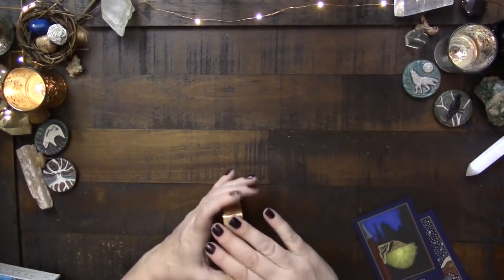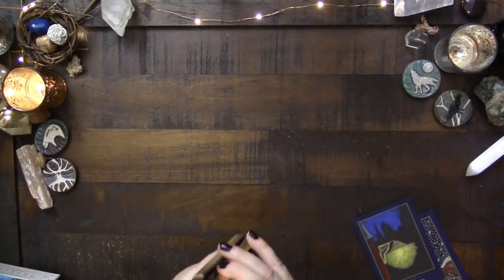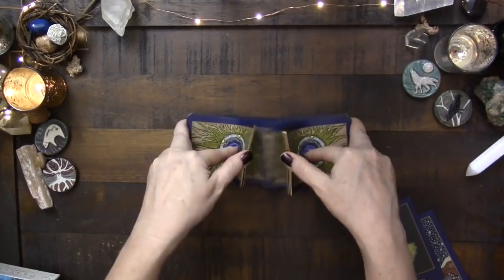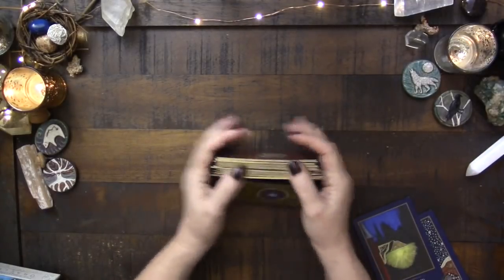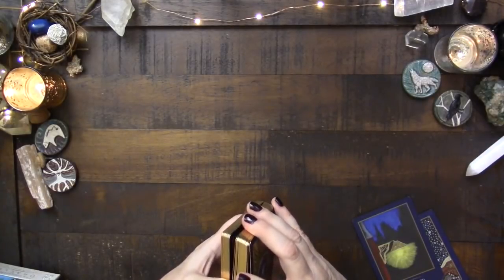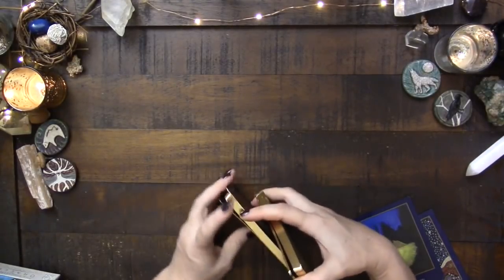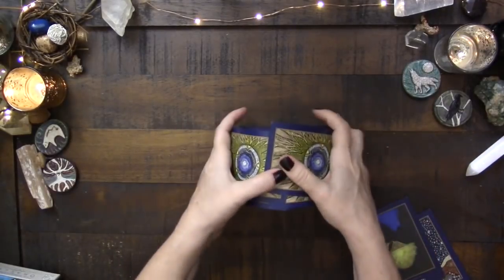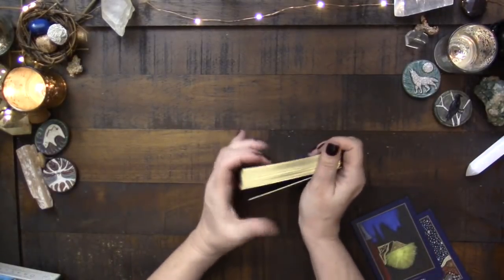Again, I'm going to leave that out for a minute because I want to take a picture and just see how they shuffle. Wonderful, as does my other deck. The other one shuffles well, but you have that beautiful swish, I'm sure when I get to that part, of matte cardstock, which is lovely. You can see that bridge is really beautiful.